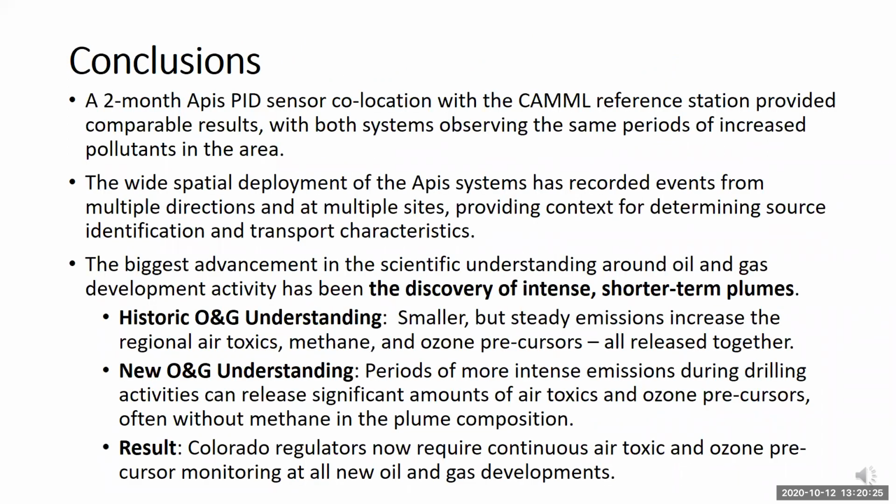To conclude, the APIS Ajax solution provides similar detection of pollutants as much more expensive equipment and provides useful context for finding sources. This project has led to new understanding of intense, shorter-term plumes that can release significant amounts of air toxics and ozone precursors, often without methane in the plume composition. These discoveries have in part led to Colorado regulators now requiring extensive monitoring systems at all new oil and gas developments.